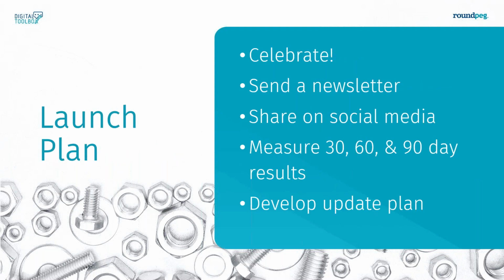And then you want to have a launch plan. When your website is ready to go, the first thing you should do is celebrate. Pop the cork. It was a long project and you want to enjoy the moment. Send a newsletter and share on social media. Let your community know you have a new website and why they should swing by.